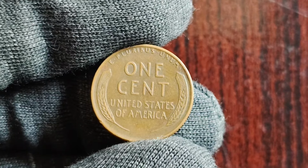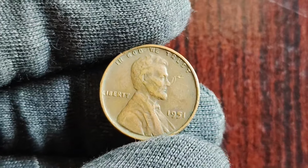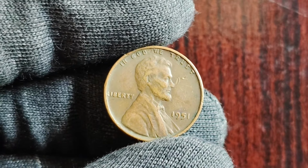So, if you're wondering how to determine the value of your 1951 penny, there are a few steps to take. First, check the overall condition of the coin.